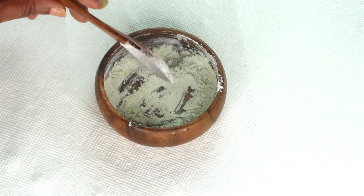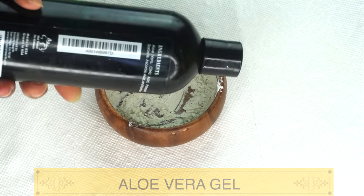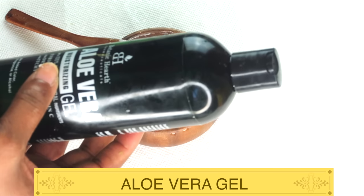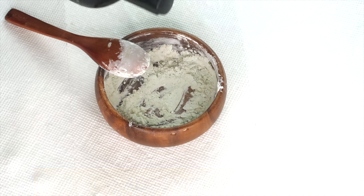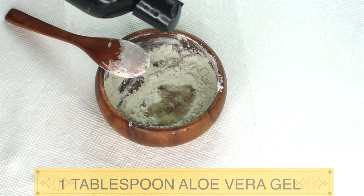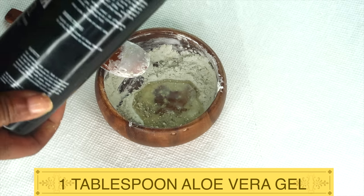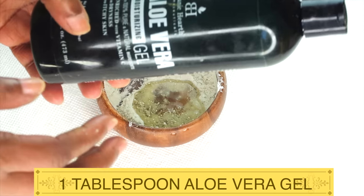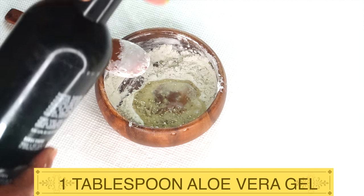So all the dry ingredients are now in, guys, and we're gonna be adding some liquid. Now, my liquid of choice is aloe vera gel. You can also choose to use a fresh aloe vera in this recipe, and I'm using about a tablespoon of the aloe vera gel, and I'm pouring this in. Aloe vera gel has skin lightening properties, and it also will help to get rid of wrinkles and fine lines on the skin. Aloe vera gel also will help to clear the skin of hyperpigmentation.